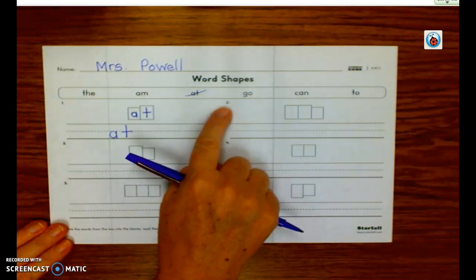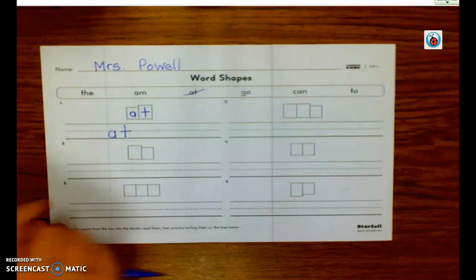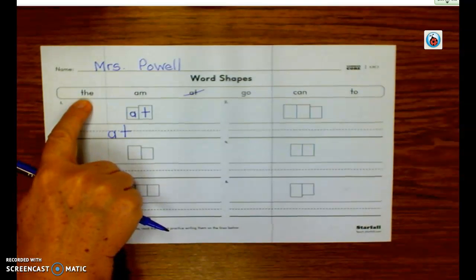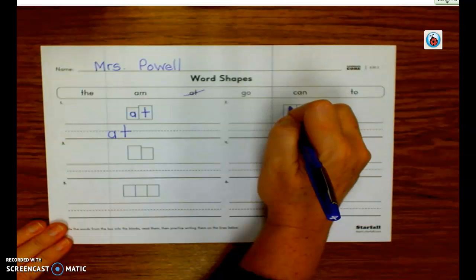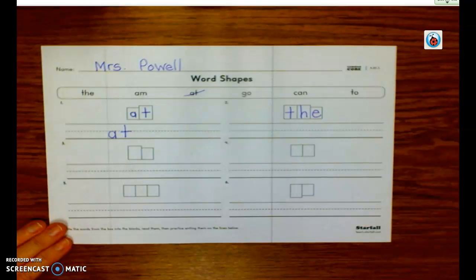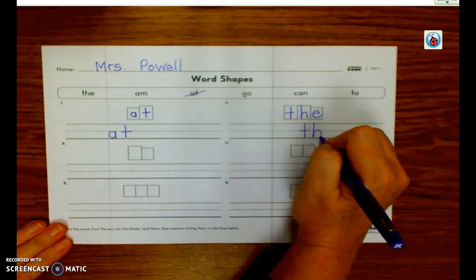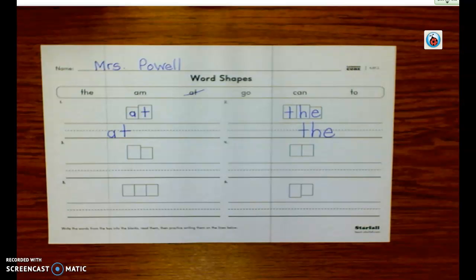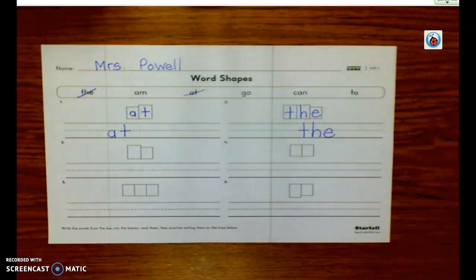All right, let's go over to number 2. We're going to have 2 tall letters and a small letter. So when you look up at the sight words, there's only one of them that has 2 tall letters and then a short letter. It's the word the. So write T, H, E in the boxes, and then come down and write it on the line. T, H, E. The T and the H are tall, the E is small. The. And mark it out up at the top so you will know you have already used that word.